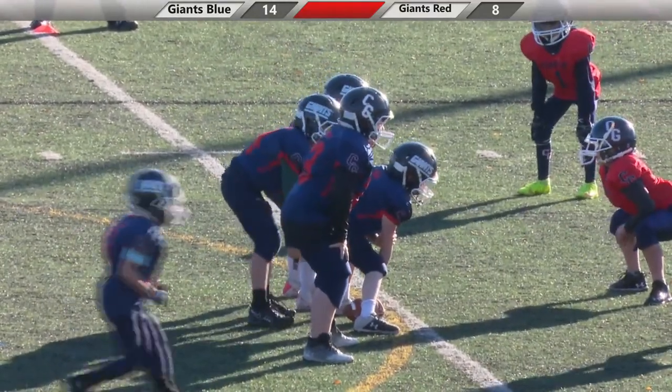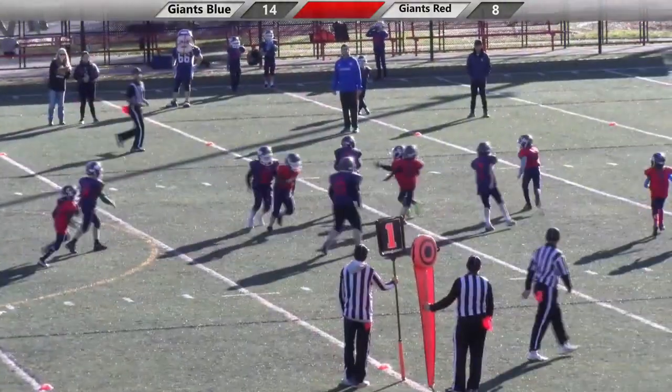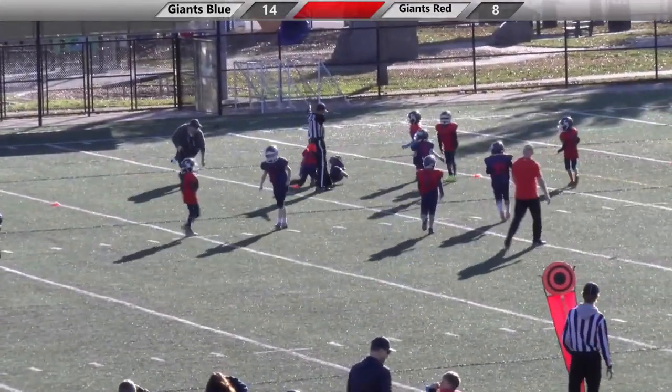All right, Chilliwack Blue, change possession. Chilliwack Blue's got the ball. Hand off to number 1. Harder gets the outside edge really quick here. Defender's able to wrap him up and bring him down.